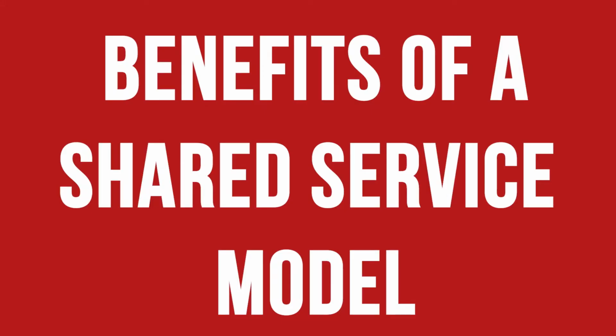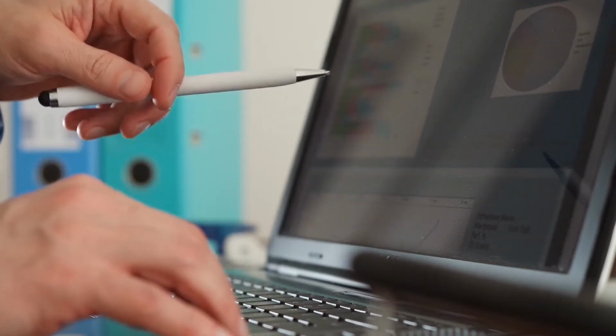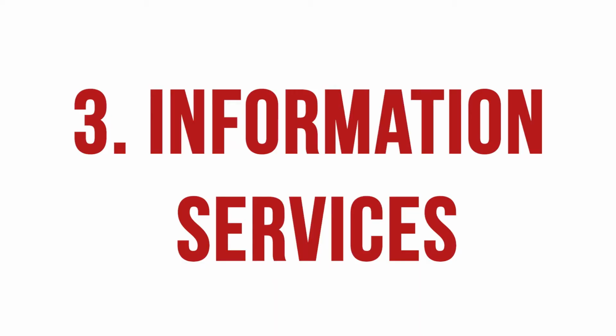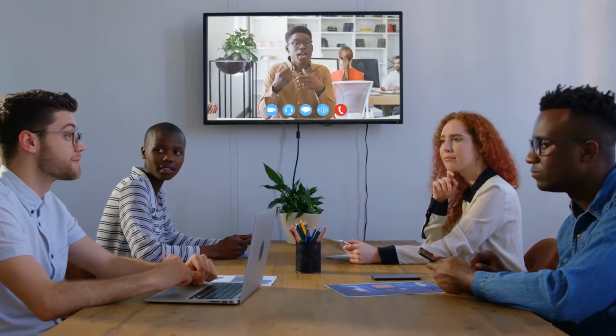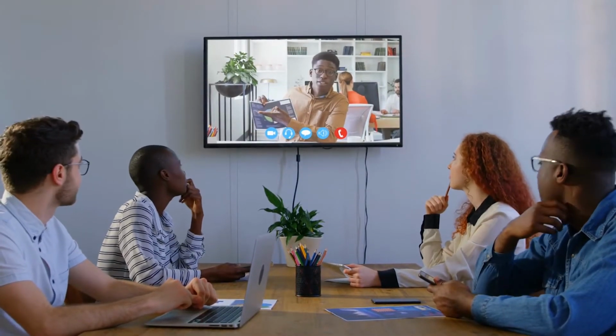Now, it's time to discuss the benefits of a shared service model. The following are some of the benefits of shared services models. Cost: back office operations become centralized when multiple divisions within the same organization utilize them, and redundant procedures are eliminated. Developing cultures: identifying and developing people with a skill set to optimize the model beyond the back office. Information services: analyzing data and delivering accurate and actionable information. Adaptability: the shared services model is scalable for expansion at a relatively low cost, both geographically and in service scope.